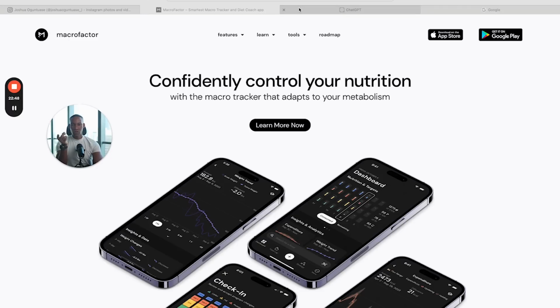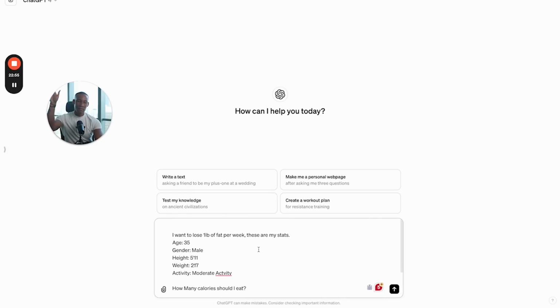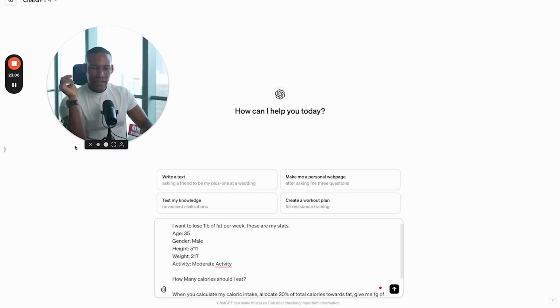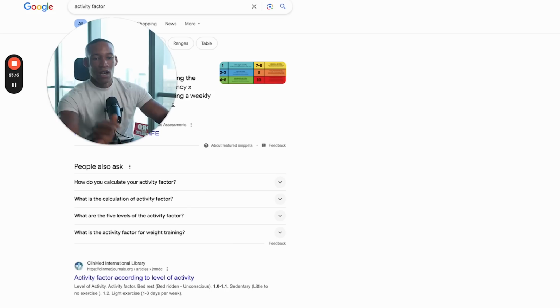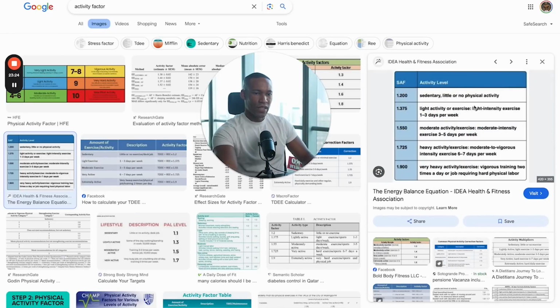But what you can also do, and this is the easiest way I can show you, is you can plug that mathematical equation I was showing you into AI. So in here I put, I want to lose 1 pound of fat per week. These are my stats: 35 years old, male, 217 pounds, and moderately active. And you guys can search here, activity factor on Google. And if you click on images, this one here is the best one.